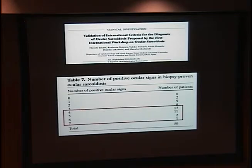In an attempt to validate some of these ocular findings, this group in Japan looked at 50, not a very large number, but 50 biopsy-proven patients with sarcoidosis, and they compared them with 320 inflamed control eyes, so patients with Behçet's and other vasculitis, et cetera. They found that more than half of the patients with biopsy-positive sarcoidosis and associated uveitis had more than 4 positive clinical signs. So this as a test, a clinical examination as a test, seems to be pretty good.